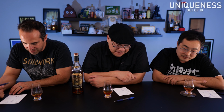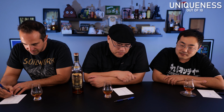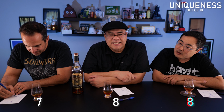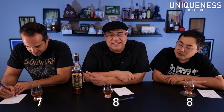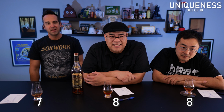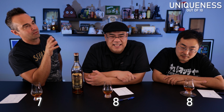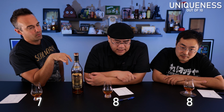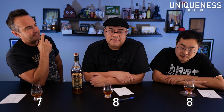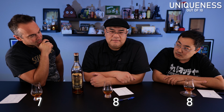Let's move on to uniqueness. Seven. I gave it an eight. Tell me another 16-year-old bourbon with this flavor profile. That's what gives it a seven. If I were to go to a random person and explain how this is unique, I'd be like, well, it's 16 years old. And that's about it. Nothing on the flavor profile.